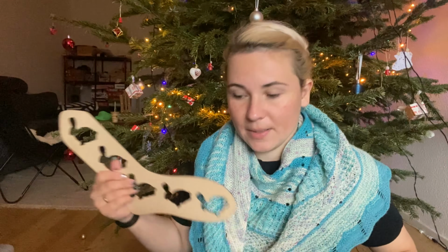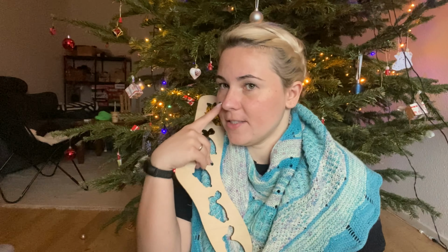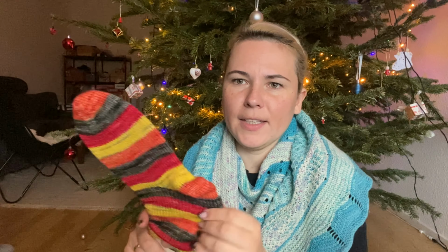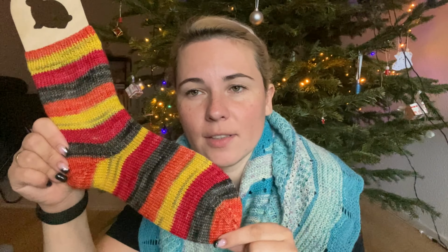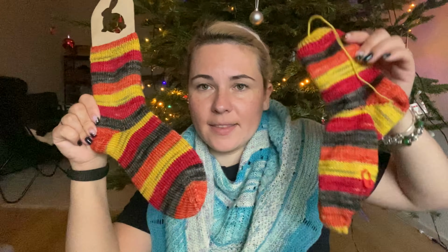That's what I'm wearing. About finished objects, I have just one, and it's a pair of socks. Last time I recorded, I was showing you that I had one finished and one in progress. I used yarn that I hand dyed myself, so it was my first try at hand dyed self-striping yarn. Here I used four colors: yellowish, orangey, reddish, and grayish black. And that's how they turned out.